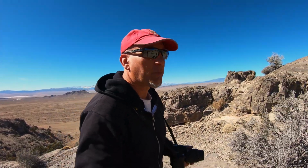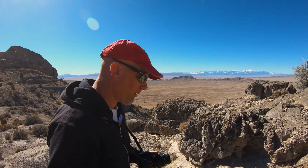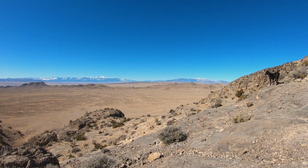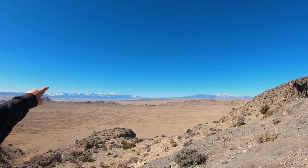It's sure a perfect day to be out here. A little breezy, mild temperatures. But look at that view. It's Mount Moriah over there and Wheeler Peak in Great Basin National Park.